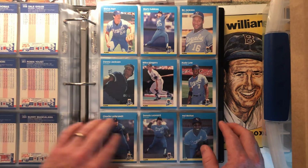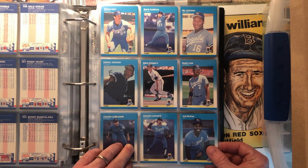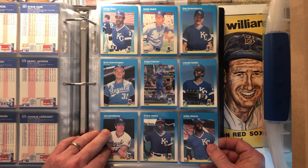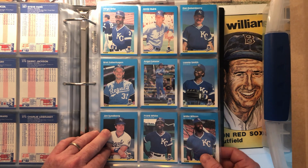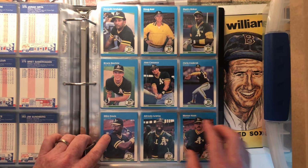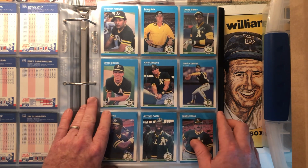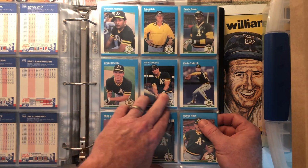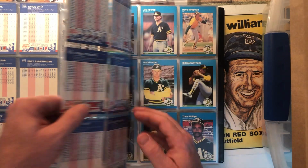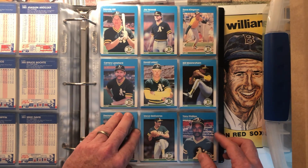Here's another key rookie from this set right here, Bo Jackson. That was a hot card for a long time as well. Oakland Athletics, key rookie here, 87 Jose Canseco. I think he did have a card in the 86 Fleer set, so I don't guess this really is considered a rookie card, but a key card in the set nonetheless. Mark McGwire would show up in the 87 Fleer update set.